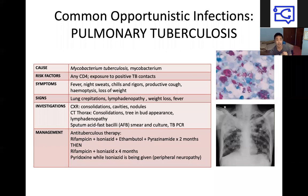I think I briefly talked about the treatment in the previous lecture. You have four different types of medications for 2 months, and then two types of medications for another 4 months. This is what it basically looks like.